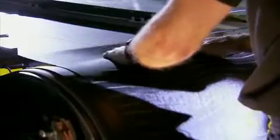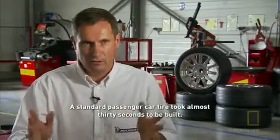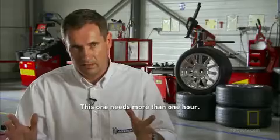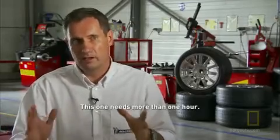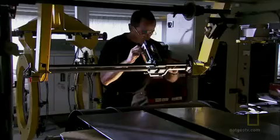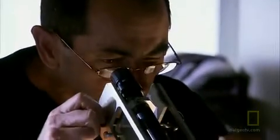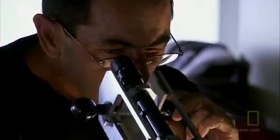They make each Veyron tire by rolling multiple layers of rubber onto a drum. A standard passenger car tire took almost 30 seconds to be built. This one needs more than 1 hour. This is a really handmade tire. Each layer must be perfectly aligned, checked with laser beams in a microscope. One more combination of car and aerospace technology.